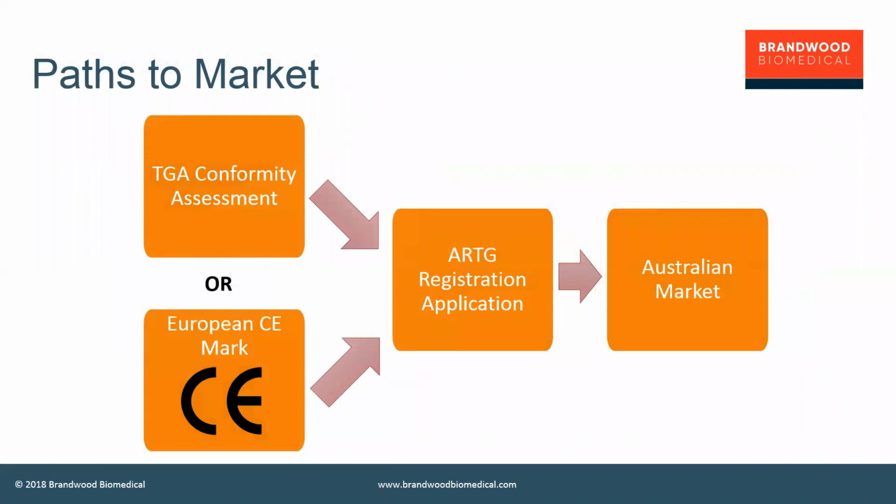And there are, at the moment, really two paths to market in Australia. You can either go directly to TGA for a conformity assessment under that model, and then once you have received the conformity assessment certificate, you can register any device within the scope of your assessment and go to the market. Or, because the European system is so very similar to Australia's, TGA currently recognizes a CE certificate as being essentially equivalent to a conformity assessment certificate that's issued by TGA. And so you can as well bring a CE mark to Australia, bring a CE certificate, and use that as the basis for a registration.